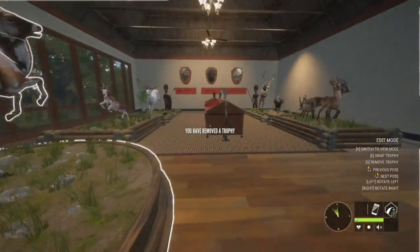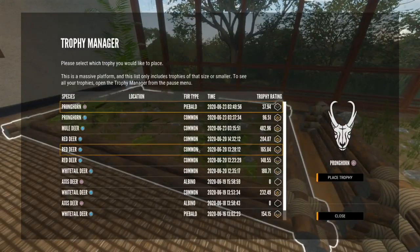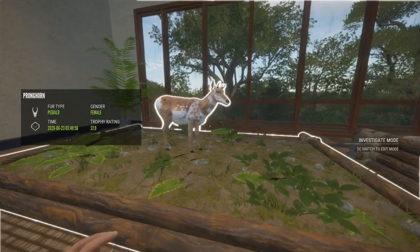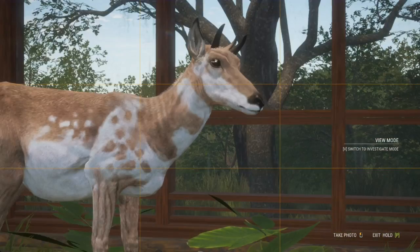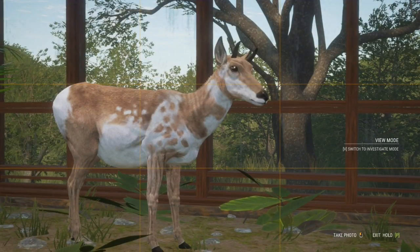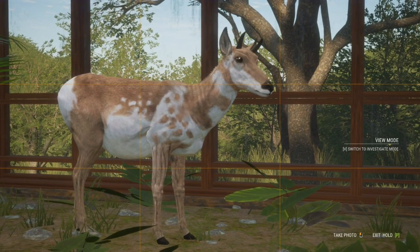Get rid of that. For now, we'll just put it here. That looks so cool. I really like this a lot. Piebald pronghorn, that thing looks so cool. Beautiful. Absolutely beautiful looking.